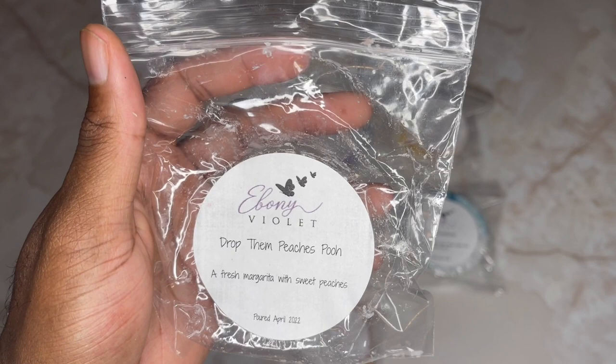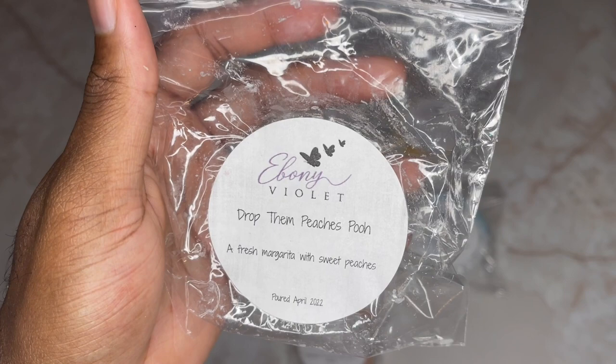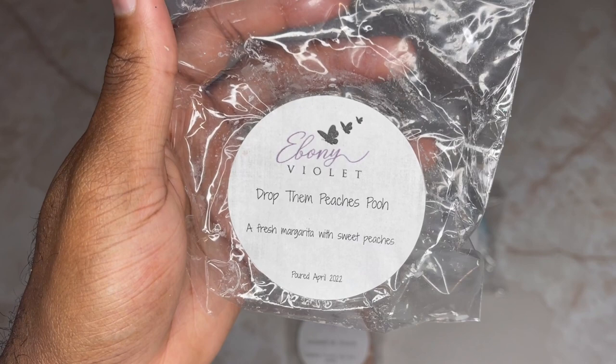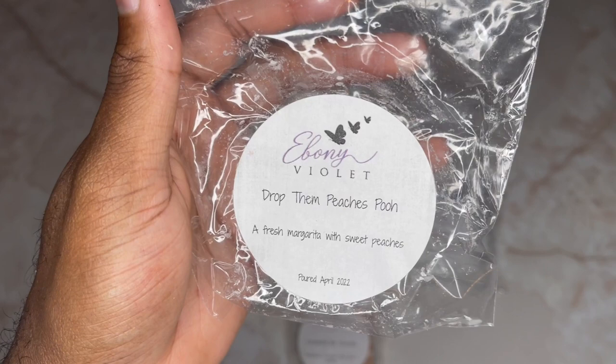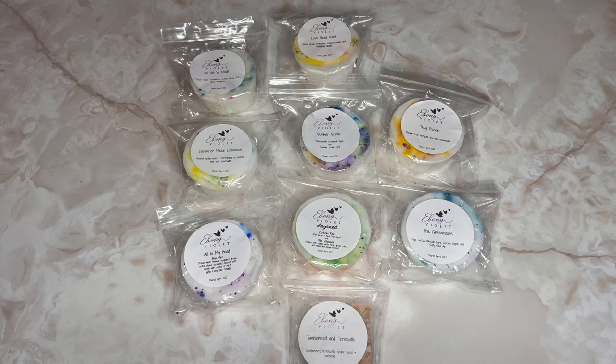It's giving me like peach soda mixed in with a margarita mix. That's definitely what it smells like, and it's super good. Yes. Like if you took those margarita mixes that you can freeze and then put in your glass, if you took the peach one and the plain margarita mix and put it together, that's what that smells like. Oh, so good. So that is my Ebony Violet haul.